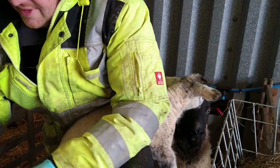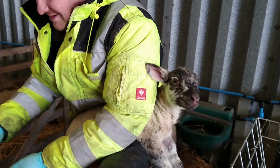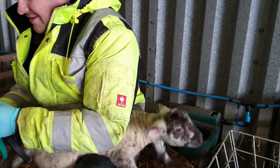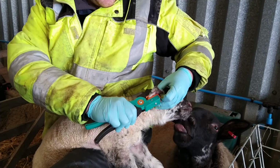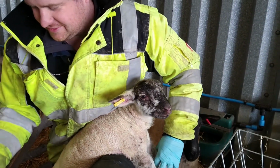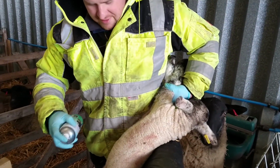So one of the jobs Farmer Jonathan's going to do here is put some ear tags into this little lamb. Ear tags just mean we can identify the sheep. So every sheep in the country has to have this done. It's just like having your ears pierced. Maybe your teacher has their ears pierced.